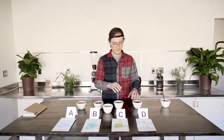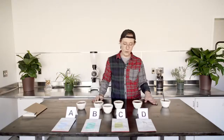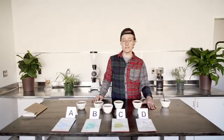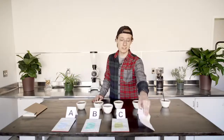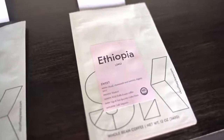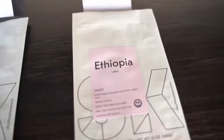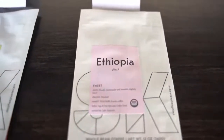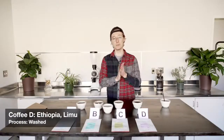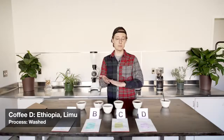Now, as it's cooling, wow, that piney tea-like stuff. This should be very obvious, but I'm gonna reveal it so I can start talking about it. Boom, Limu, or the Kaffa region of Ethiopia. This is from a farmer, Tegantula Specialty Coffee Farm. We've been buying from them for about 3 years now too.